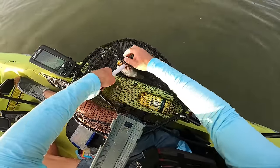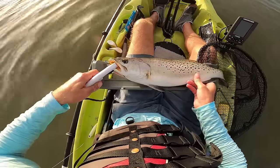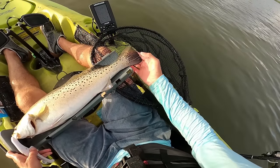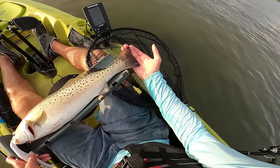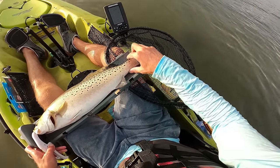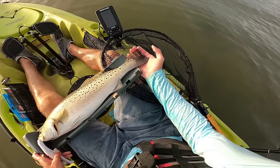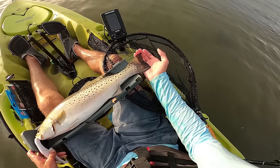Look at that gator right there. Oh yeah, what a beauty. Oh yeah, bigger than our first one today. This is 19 right there. I would say that's easily 2 or 3 inches over 19. So, you know, we got a nice 21, maybe 22 inch trout, I would say.